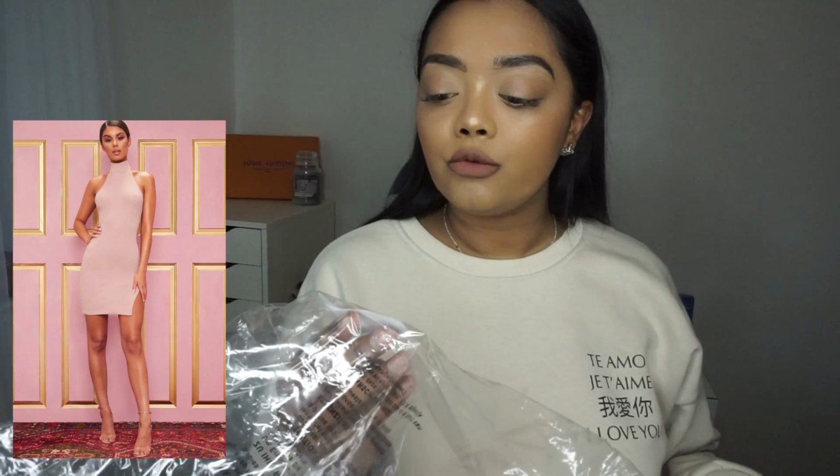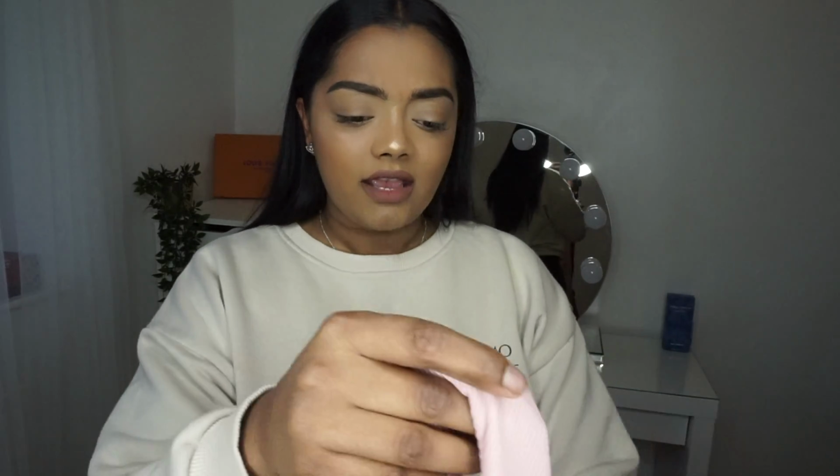Okay, so the next dress that I've got is called the Rose Ribbed High Neck Split Detail Bodycon Dress. Kind of ribbed material, but I feel like this material is a little bit different to the material of the last dress that I just tried on. I feel like that material was a bit more of a cotton, and this one just feels a little bit more silky, if that makes sense.